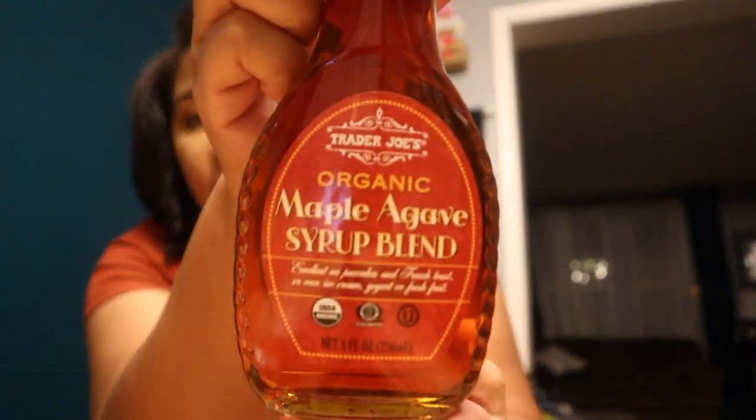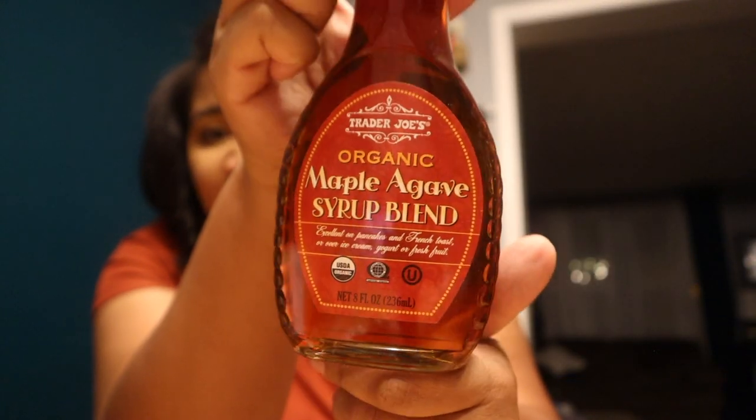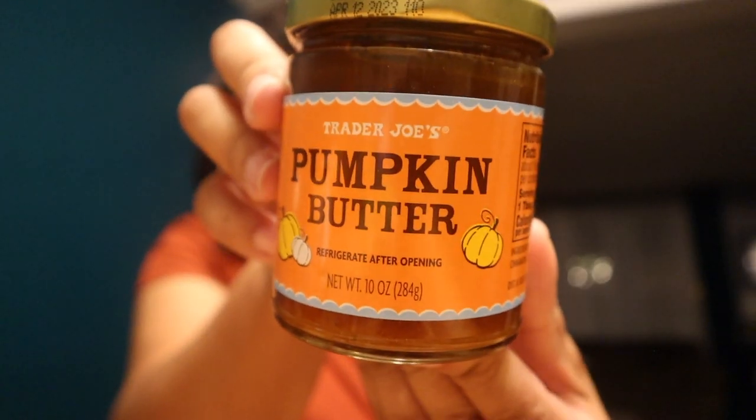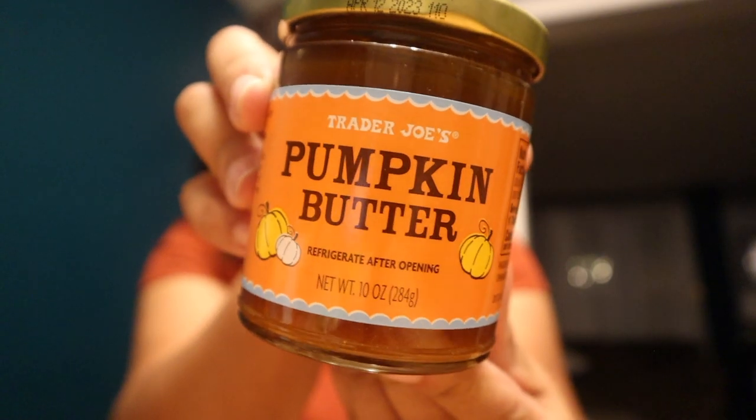And then also needed some pancake syrup, so I got the maple and agave blend. And I think my kids like this. I bought it last week and it's mostly gone. So I'm assuming they like it. Also got some pumpkin butter. This is something that I've never tried before, but I think it's gonna be gone pretty soon, so I figured I might as well go ahead and try it out.